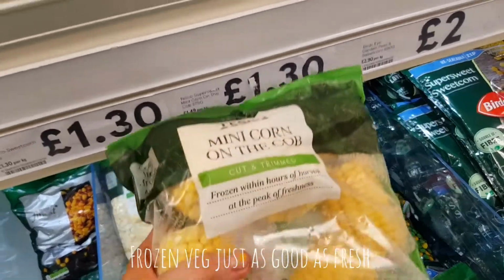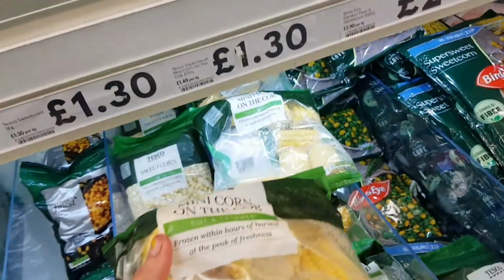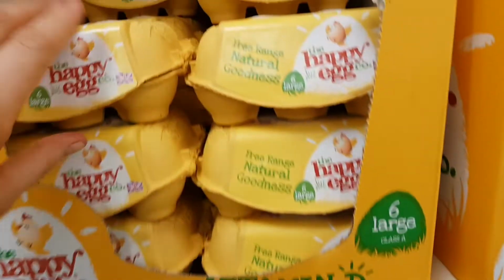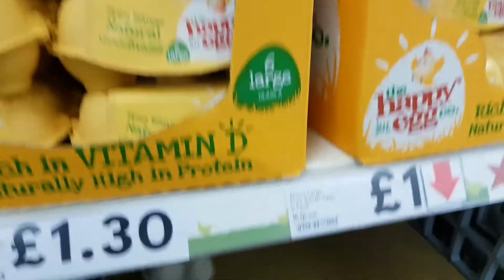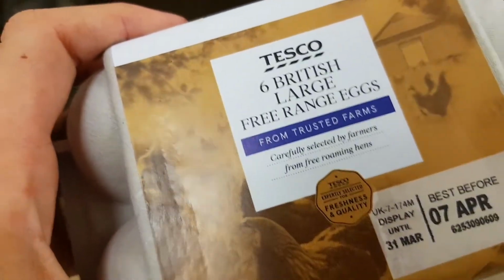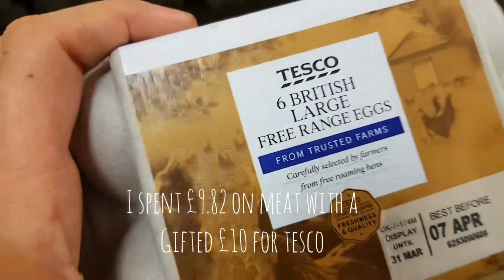As we're doing a Mexican dish, I'm going to buy some mini corn on the cob for £1.30. I'm going to buy some eggs for my meatballs to kind of stick it together. These are free range eggs from trusted farms, and they are roaming hens.